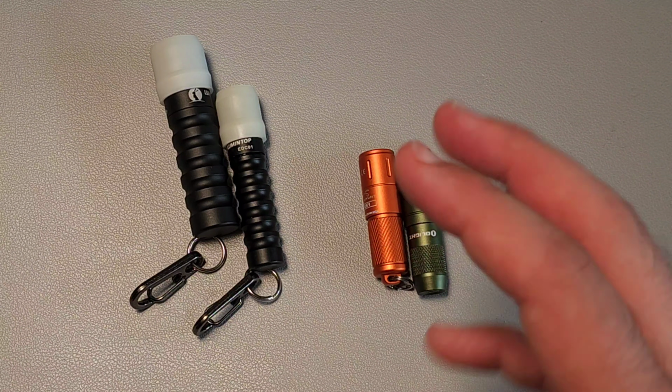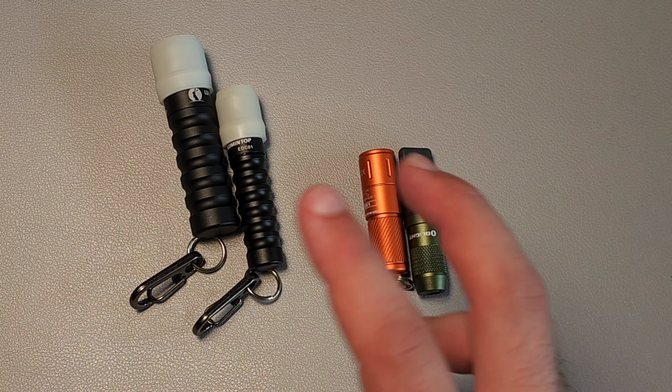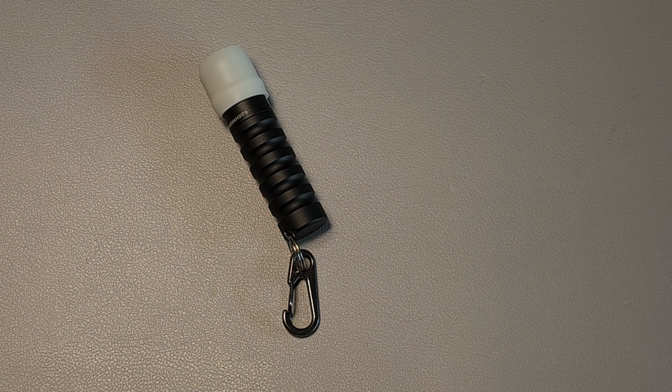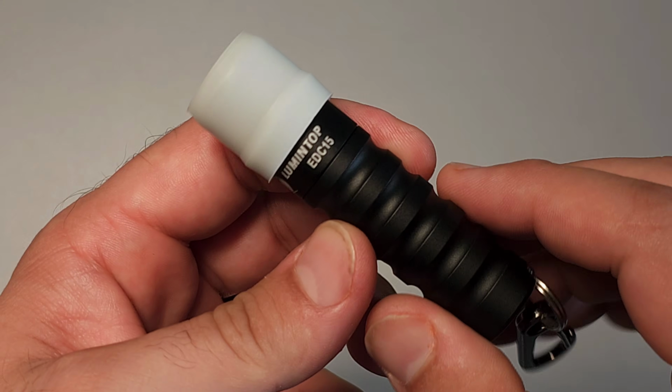The last thing is I'm only looking for flashlights that are basically best in slot, meaning that there are others potentially that have similar functionality, but it either beats it on value, functionality, durability, or some other aspect. With that, let's take a look at that list. Now, since we've already introduced it, let's start with the EDC15.